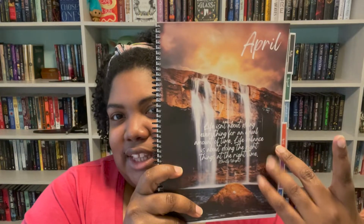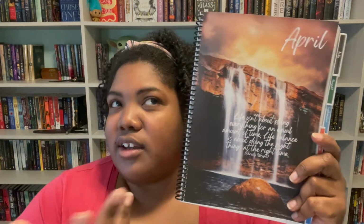And then April's theme is waterfalls. I wasn't going for high readability with the quotes. I just wanted something that looked pretty. But I can read everything and I know what everything says. And these are all quotes I've collected this year that I like.